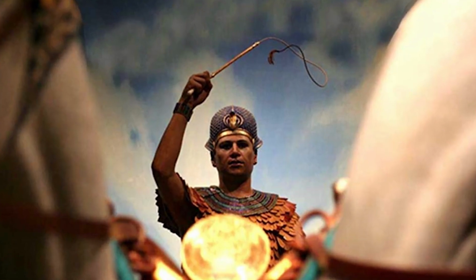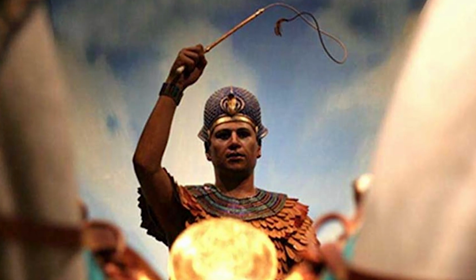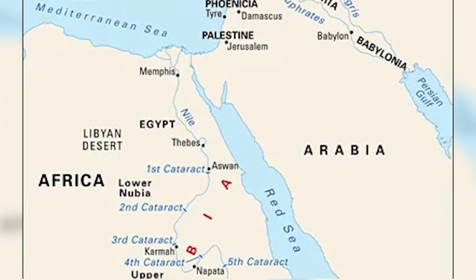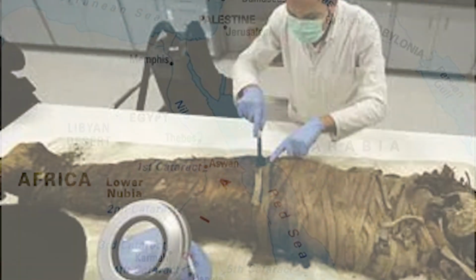In addition to his domestic policies, King Narmer was a successful military commander who led several campaigns to expand the territory and influence of the Egyptian kingdom. He is credited with leading successful military campaigns against neighboring regions, including Nubia and Libya, helping secure Egypt's borders and defending the kingdom from external threats.